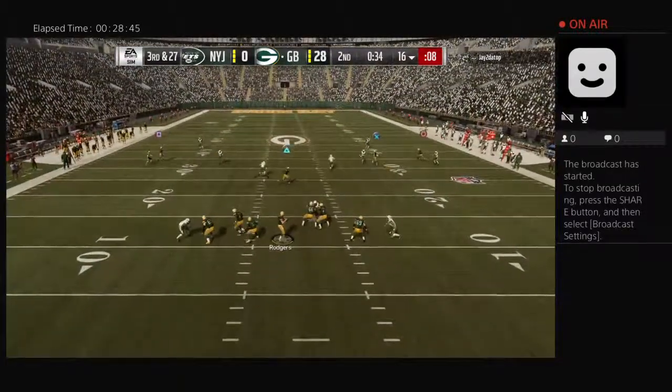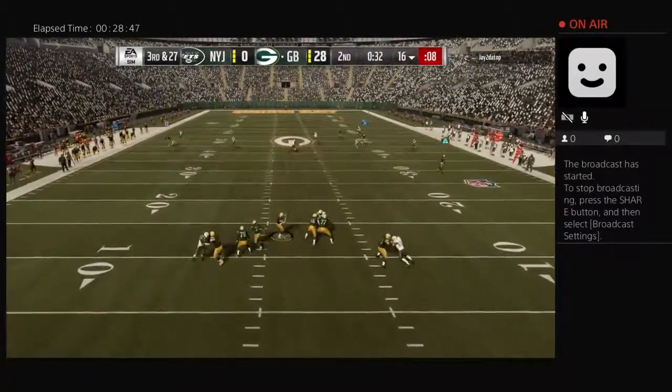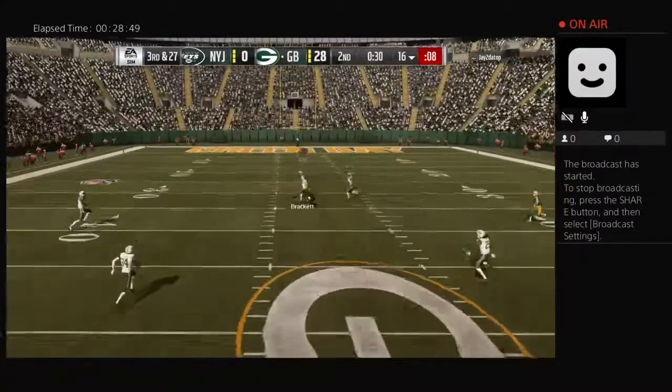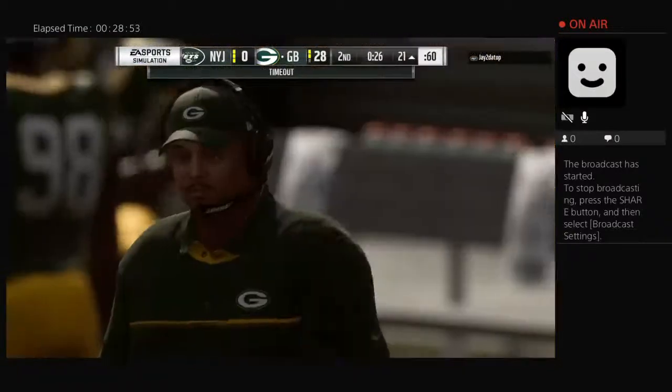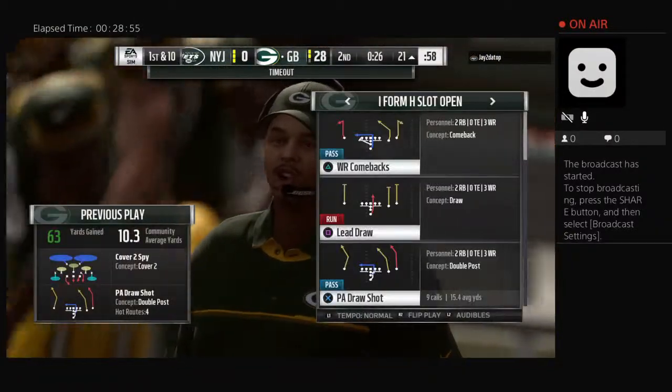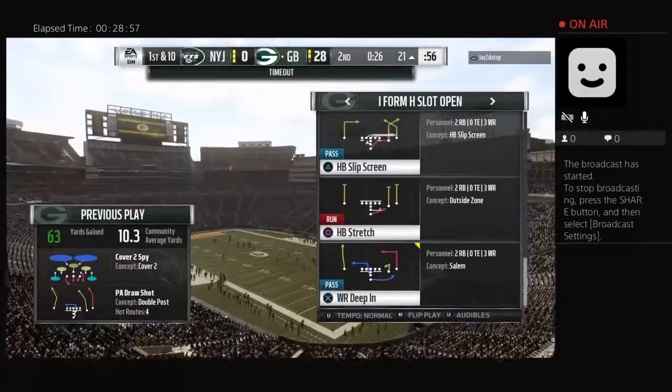Throwing on third and long. Rodgers. He's going to fire one deep, middle of the field. And that's caught inside the 30. And he finally goes down, but not before reaching the 21.